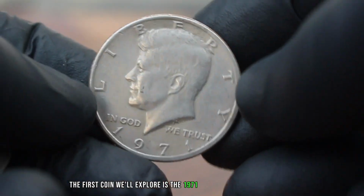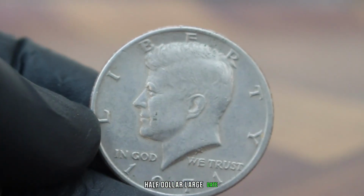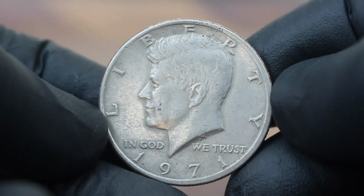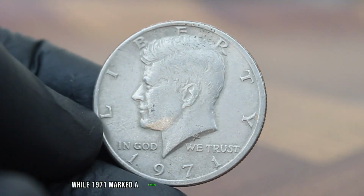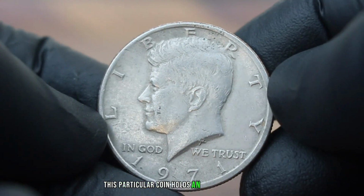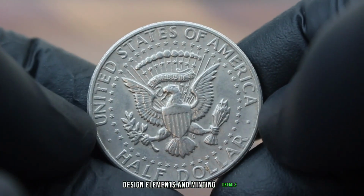The 1971 United States Silver Kennedy Half-dollar, large date, without mint mark, in circulated fine condition. While 1971 marked a pivotal year in the Kennedy half-dollar series, this particular coin holds an exceptional place due to a unique combination of silver content, design elements, and minting details.